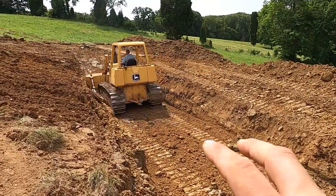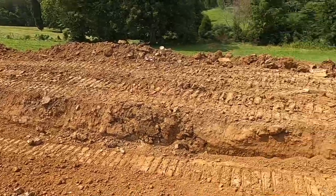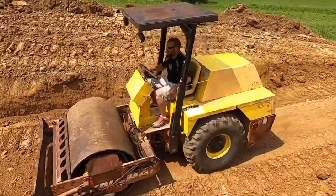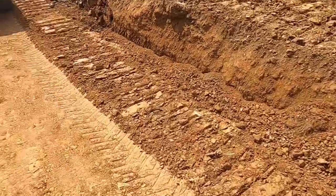Process in a nutshell. We dug all that old dirt out, threw it over there, put about a foot of new dirt in with the dozer, and Aaron's back with a vibratory roller, and you can see that stuff there is compacted really nice.